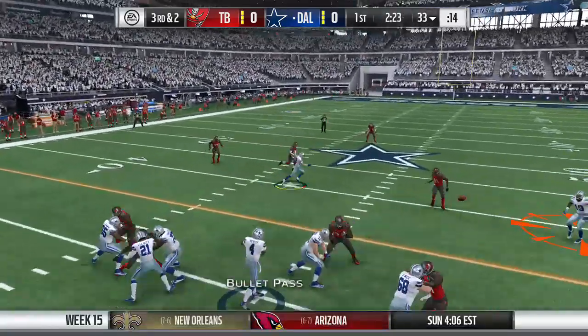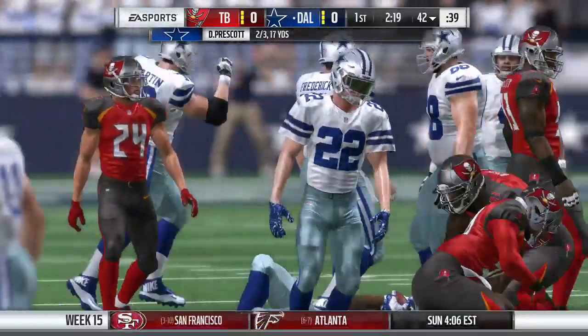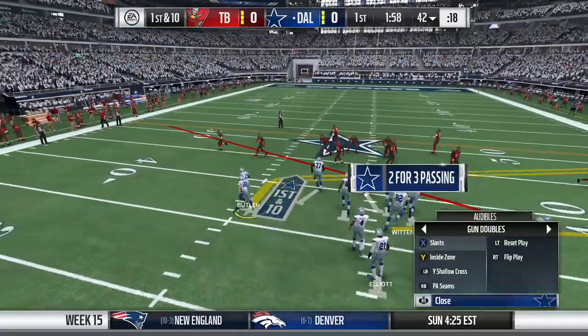Prescott on third and two. Firing quickly here, and that's complete. And he's got the first down yardage before he's brought down at the 42. First down coming there on the intermediate passing play.